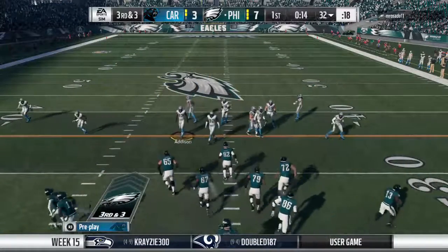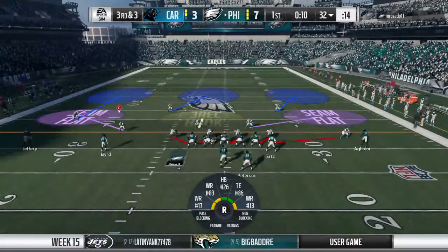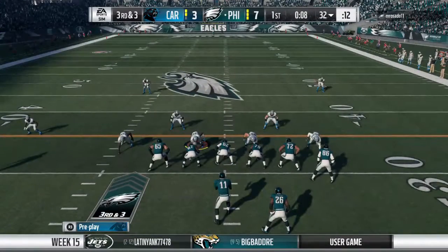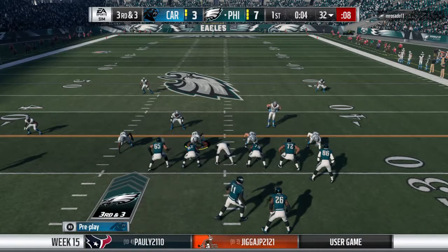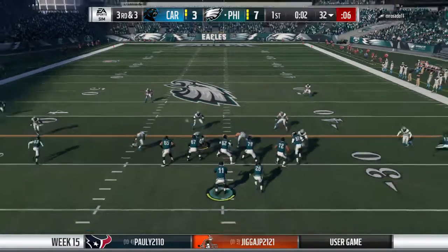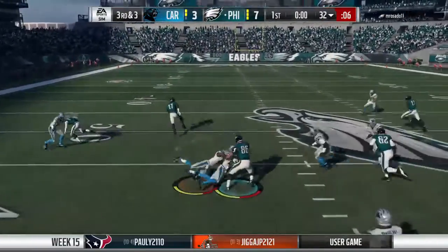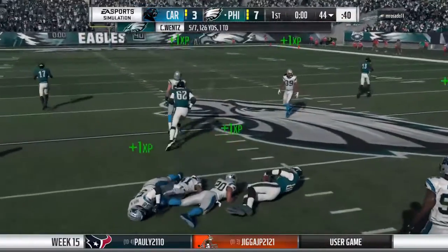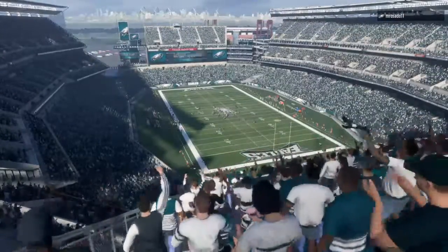Because when you're able to do that and you don't give up big chunks of yardage after the catch, now you put the offense in a position where every series they have to work hard to pick up first downs, and you tend to stall them out when you do that. Wentz going to try and throw on third. And he connects with Ertz. And he's going to be brought down on what will be the final play of this first quarter.